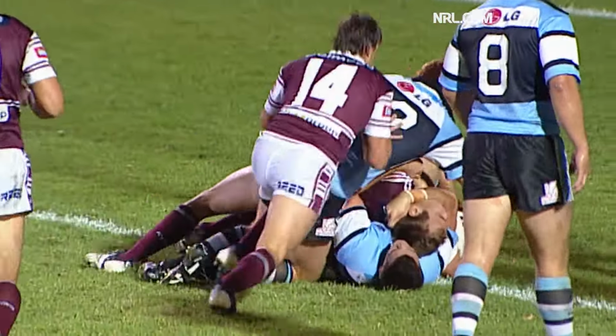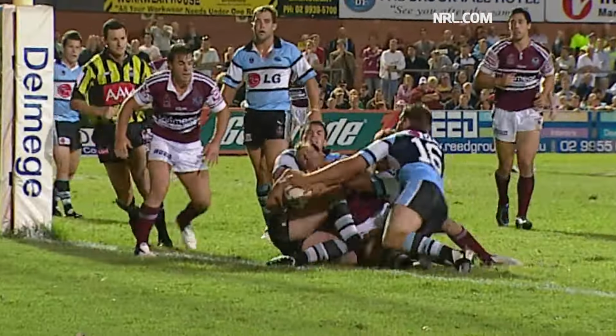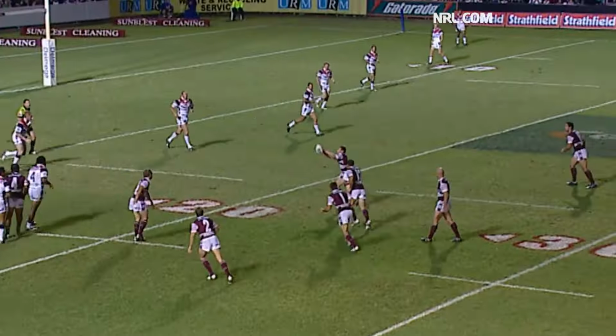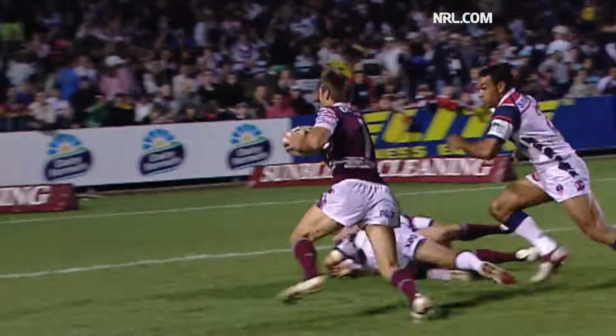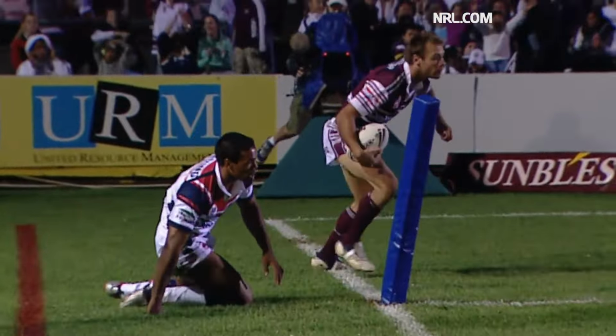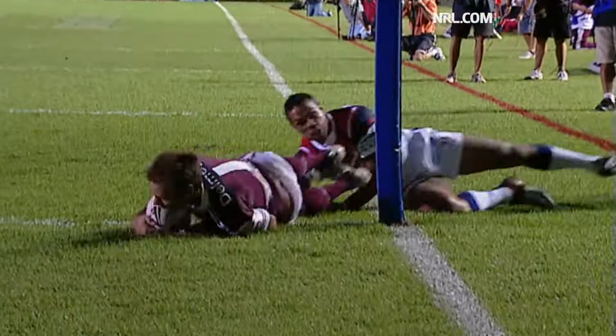Stewart over! Or is he? Yes, he is! Manly have hit back. Now Orford kicks it back across the ruck. Robertson leaping high, pops it back to Stewart, who's over in the corner. Did he take the corner post or the touchline?